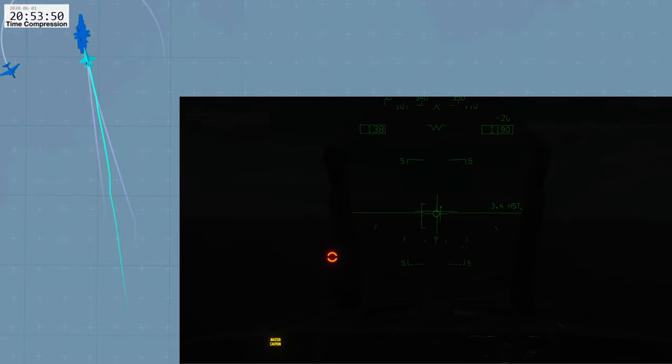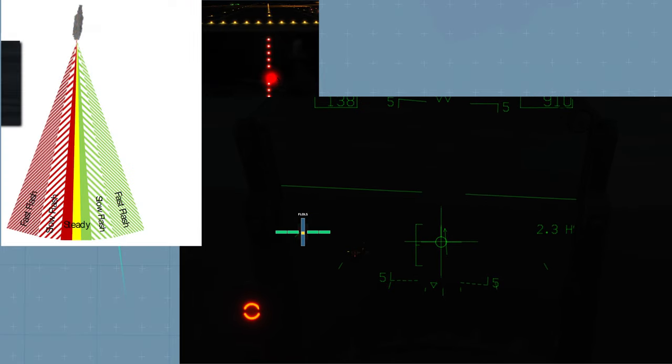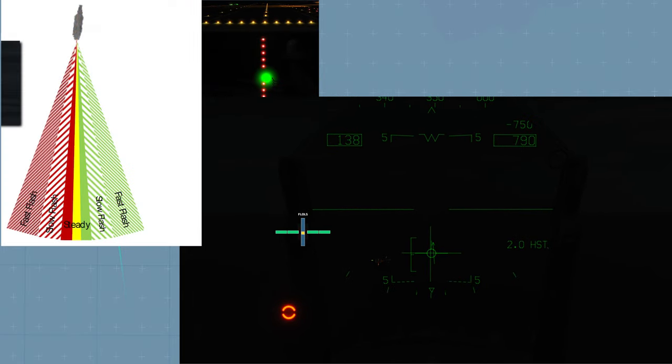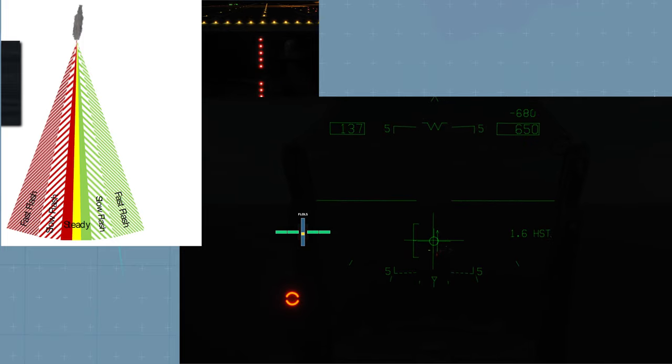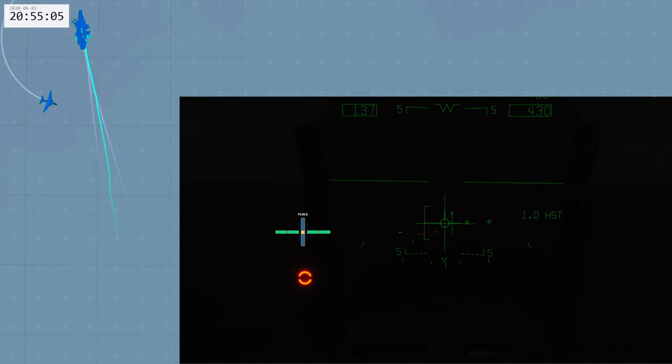As you approach, reference the long-range lineup light on the rear of the boat. Getting a steady yellow light indicates we're aligned with the runway. A red, and we're on the left. A green, and we're on the right of lineup. Flashing indicates the severity of error, flashing faster the further off we are.